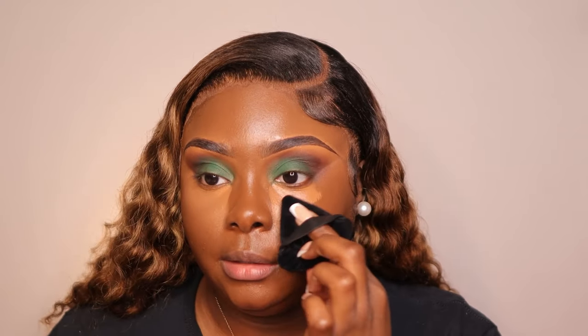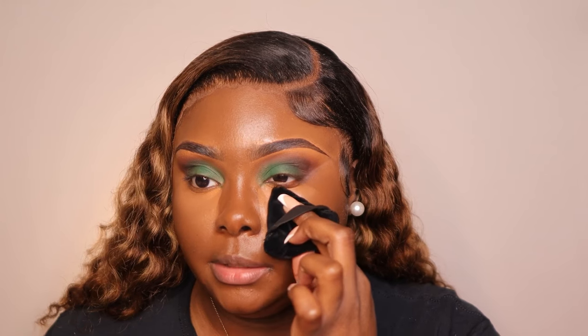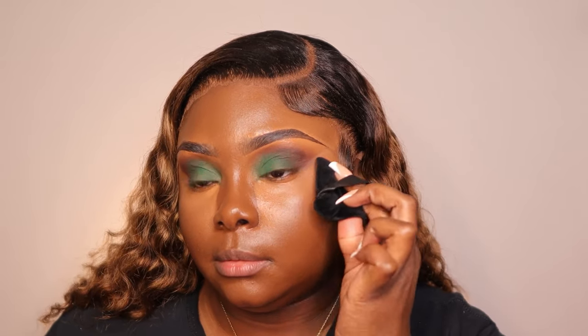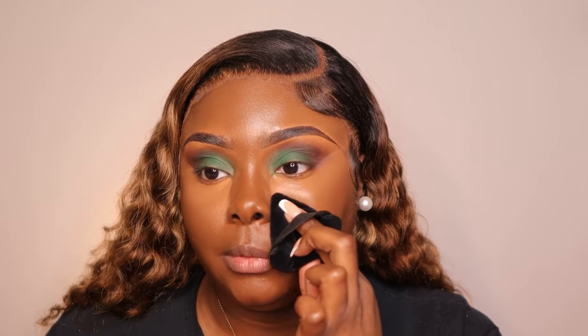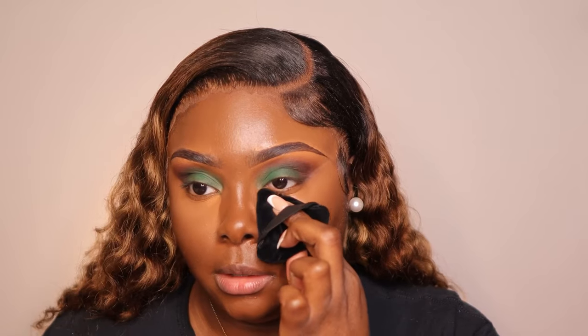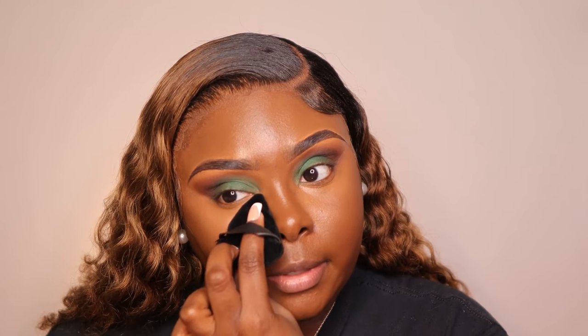Swipe or no swiping, I like to blend out the edges first. Boom. Same thing for this side. Tap, tap, tap, pat, pat, pat. Swipe, no swiping. And we're gonna blow it out. Boom. And now we can go back and focus on the inner portion. Just like this. Tap, tap. Pat, pat. Swipe, no swiping.